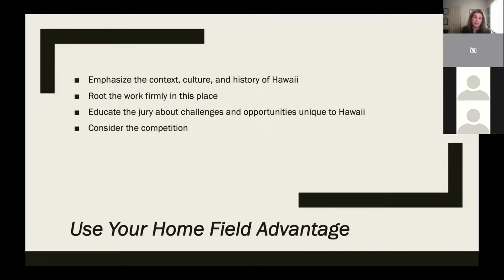So just a couple more things. I wanted to talk about using your home field advantage. I don't know if you in Hawaii get architects from out of state who come and work in Hawaii and then submit design awards there. And we certainly have that here in Texas from out of state architects.